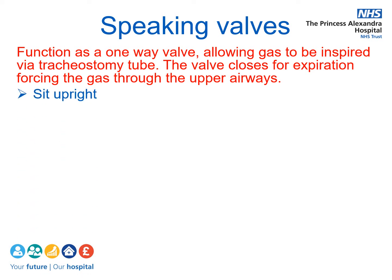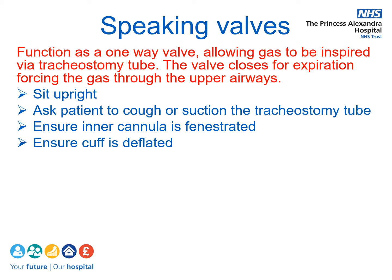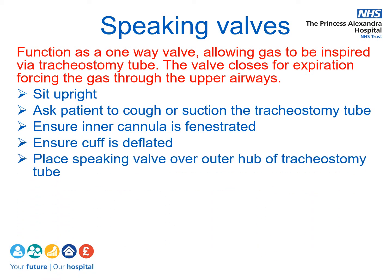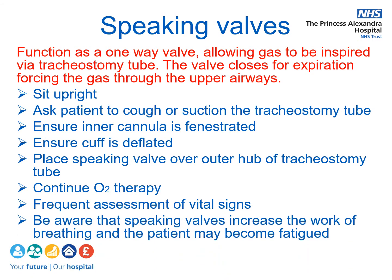So you need to sit them upright when you're doing this first. Ask the patient to cough to clear their tracheostomy, or you may need to suction through it. Make sure the inner cannula is fenestrated and that the cuff is deflated. Put the speaking valve over the outer hub of the tracheostomy tube and continue with their oxygen if they're on it. You need to frequently assess their vital signs, because they do increase the work of breathing, and the patient may become fatigued quite quickly. So stay with them in the initial phase and reassess them. And often we'll do trials of 1 hour and increase that gradually as they get stronger.